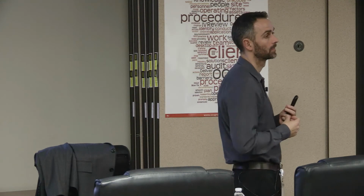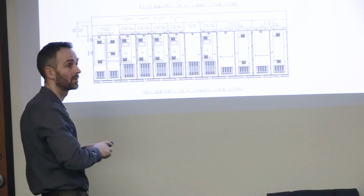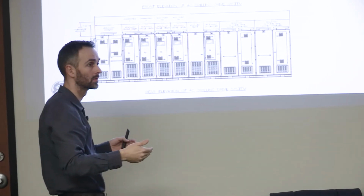Is the DC link supplied from both sides? Yes, in isolation. What safeguards are there for that equipment? So I'll give you an example. Here we have these two sections, which are the diode front end, in this case rectifier feeds. They'll be fed from two sides of the board.